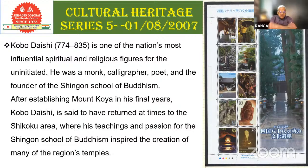Kobo Daishi is one of the nation's most influential spiritual and religious figures. He was a monk, calligrapher, poet, and the founder of the Shingon School of Buddhism. After establishing Mount Koya, Shingon Buddhism is also said to be the warrior monk's Buddhism. Kobo Daishi is said to have returned at times to the Shikoku area, where his teaching and passion for Shingon Buddhism inspired the creation of many of the region's temples.